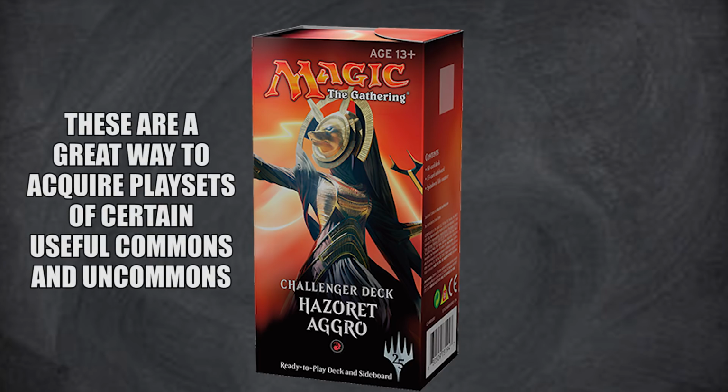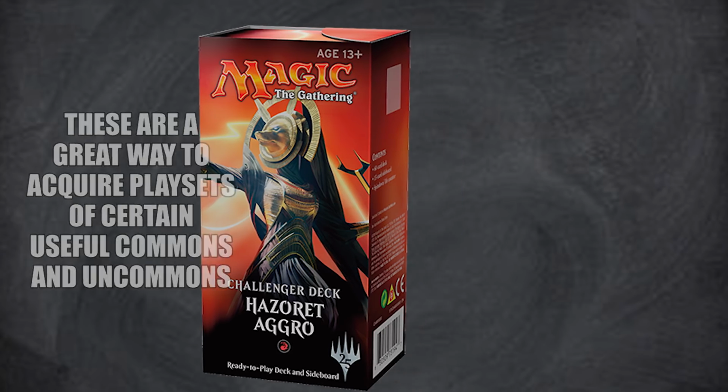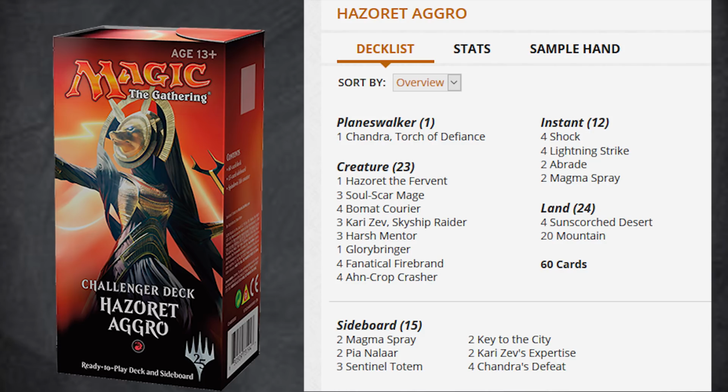This is a great way to be able to acquire play sets of certain usable commons and uncommons as well without having to buy a bunch of stuff from the set. Like the lineup of cards in this deck, perfectly fine. You've got Chandra, Hazoret, Soulscar Mages are great, Bomat Courier's great, Kari Zev is absolutely fine. I love Harsh Mentor, Glorybringer's great. Like the card lineup in terms of rares and everything, you're not getting a bad amount of cards.